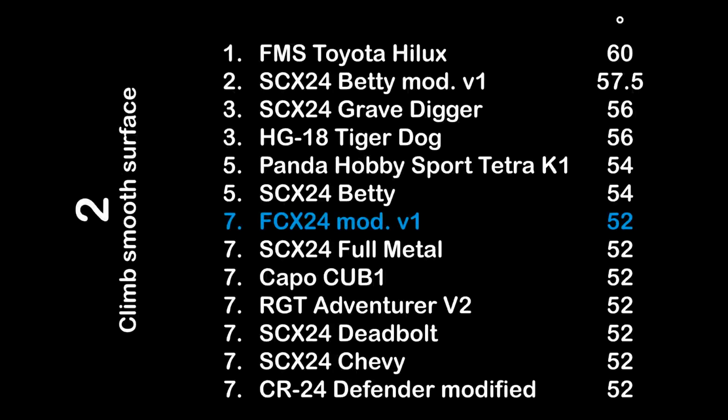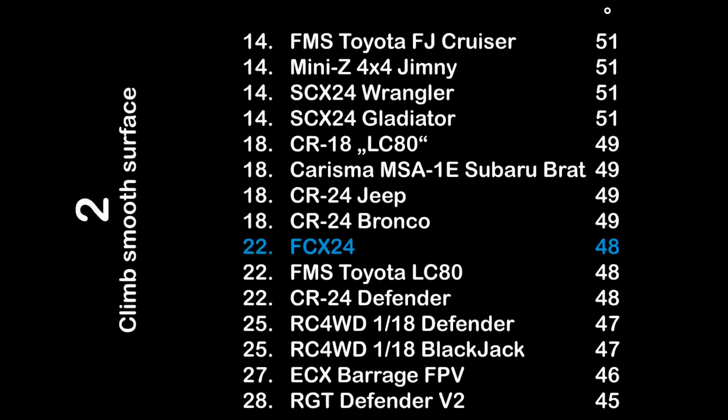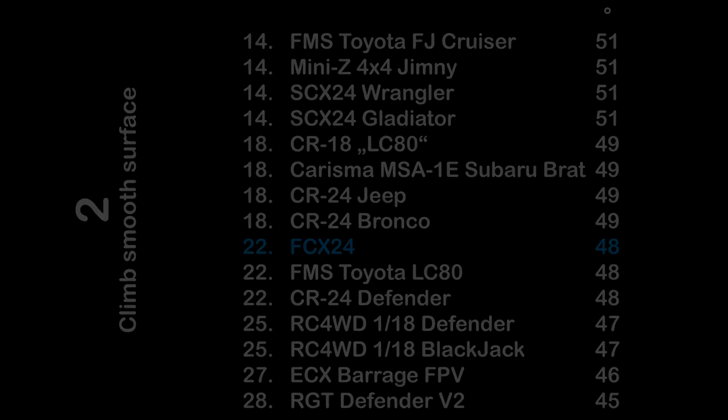Here in more detail, the FCX24 modified with 52 degrees, 7th place, but it has the same result as the full metal FCX24, Capo Cup 1, Adventure V2, and the Deadbolt Chevy, and even the modified CR24 Defender, so no super good result. And place 22 with the LC80 and the CR24 Defender for the FCX24 in stock form.